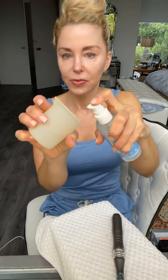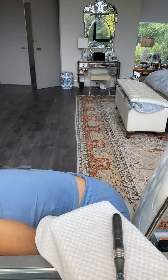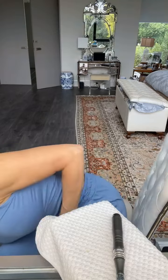I can't open this thing. Somebody's not trying to make this easy. Oh, here we go. Okay, this is just another thing of hyaluronic acid because I was running low. Put this in here. That's all I'm doing. I like these little containers because they're just so much easier. I have to wipe this off. They're so much easier to get the product out instead of having to squirt it on your hands.